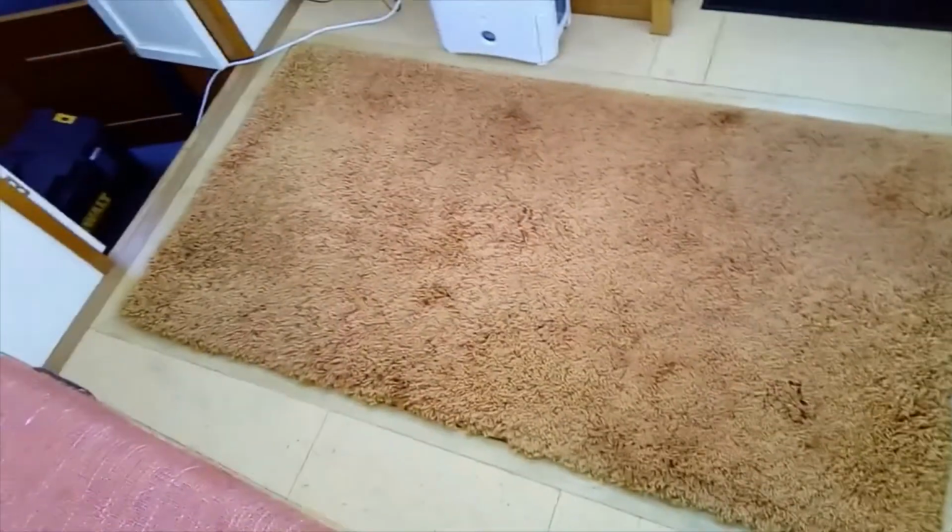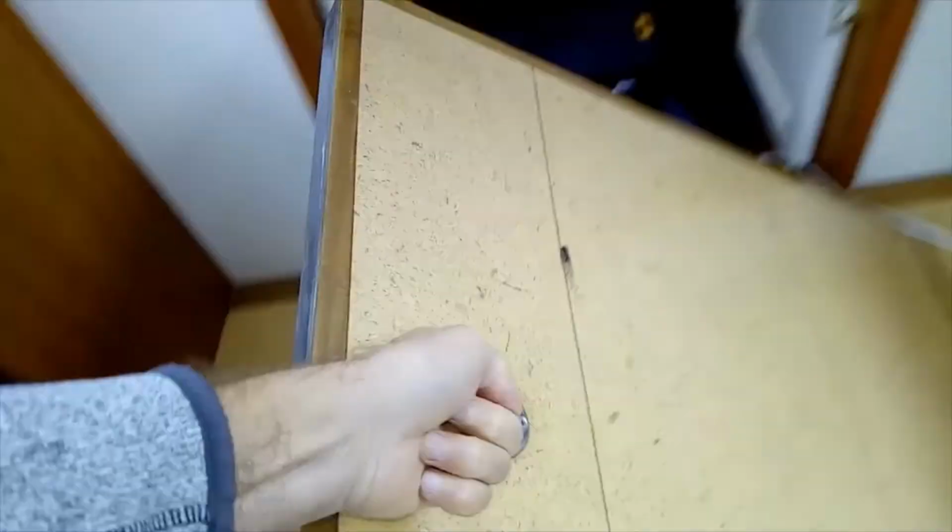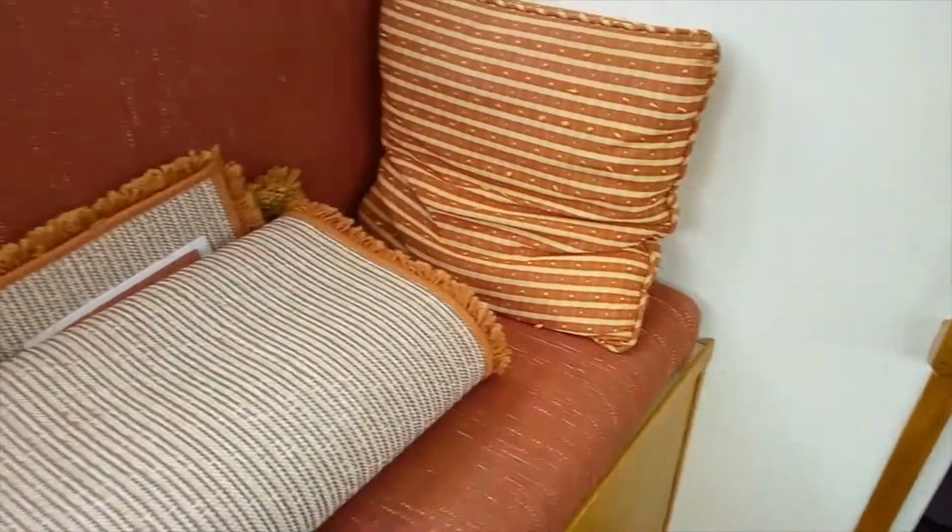And then underneath this rug in the wheelhouse is the main engine access, so we'll have a quick look at that as well. Get that out of the way. And then down the steps, that's the other part of the truck.